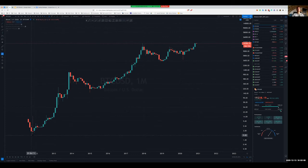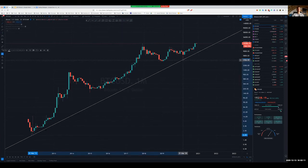So what we're looking at here is the monthly candle chart of Bitcoin since 2011, and you can see that even though things have ebbed and flowed, it's generally been going on this trajectory going up. On the right here, you can see that there's 18 days and 15 hours left until this candle is formed. That's why it's important to zoom out and get a bigger picture of where things are heading, which then allows you to make better decisions in smaller time frames.